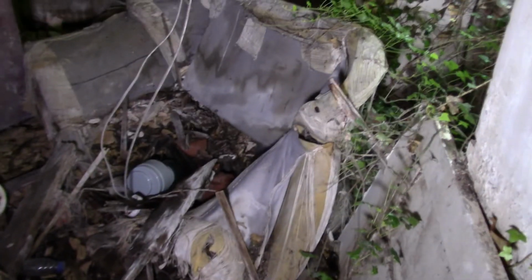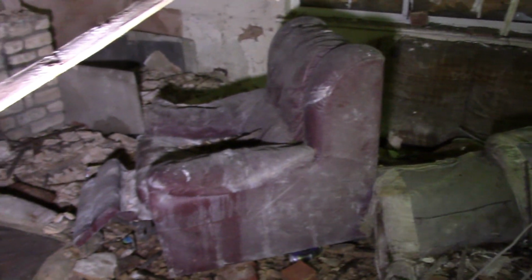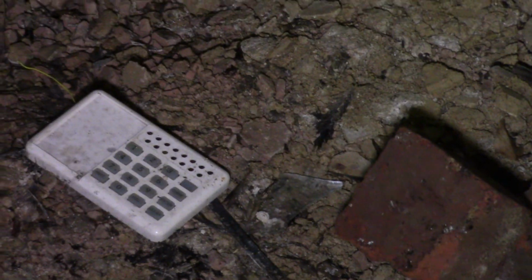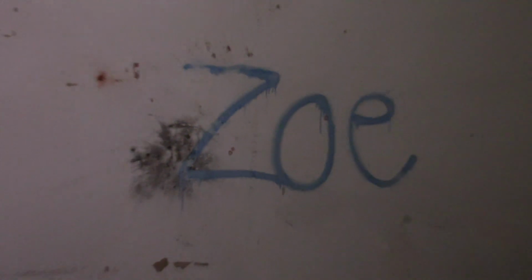I'll have a quick look in here and we'll call it a day. Yeah, see, still furniture. Furniture kicking about. Yeah, so it's all gone now. Don't know what it was. So there's the alarm box down there. Control panel anyway. Yeah, I reckon Haley's been here. Haley and Zoe. Right.